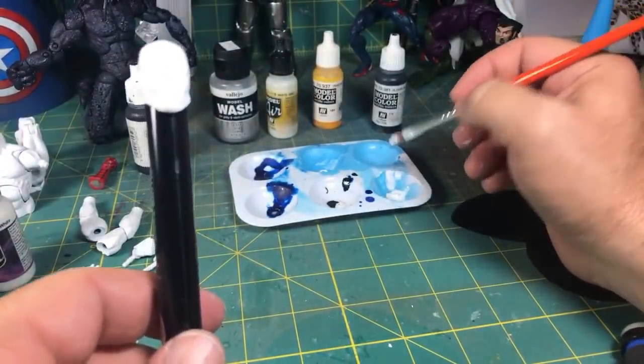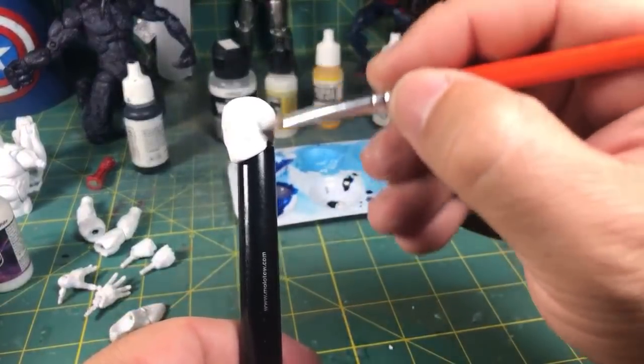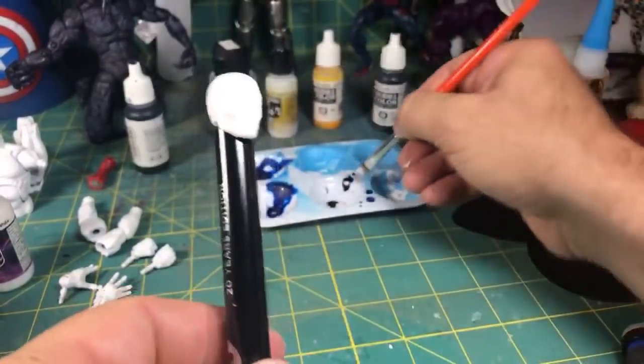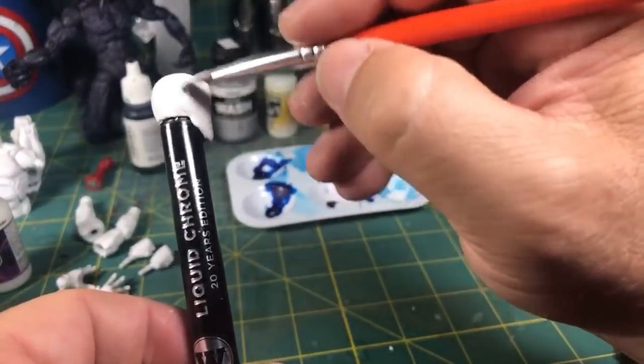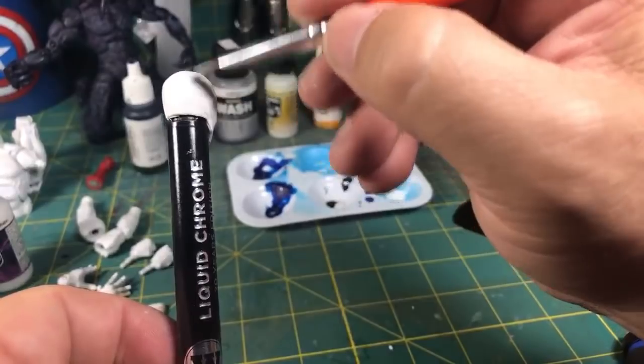And I want to get some of those NECA head holders, but they're too expensive. I've been waiting to find either some used ones or waiting for eBay to have a sale, one of those 20% coupons.